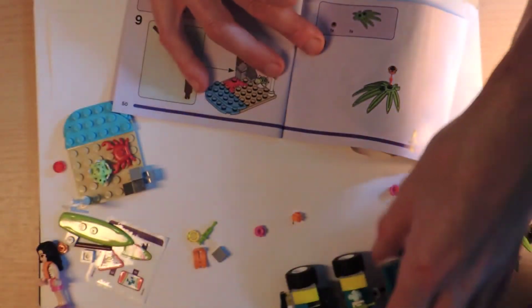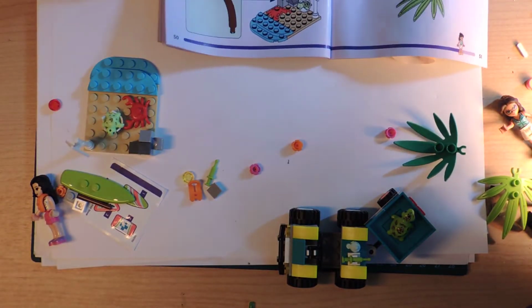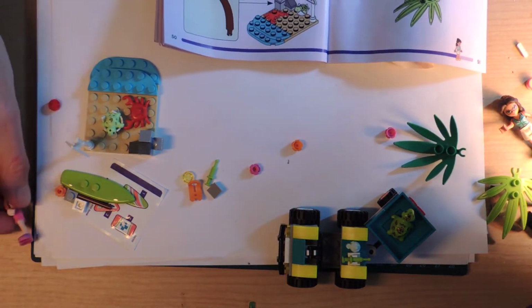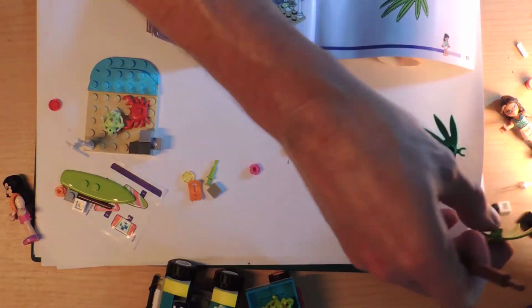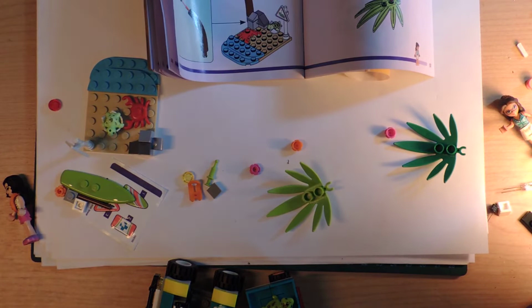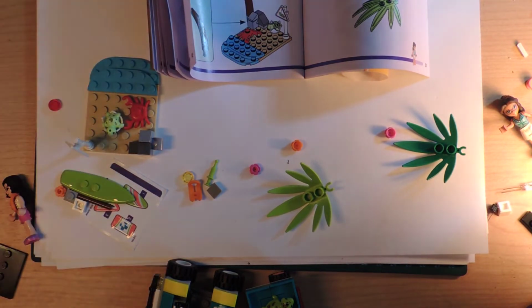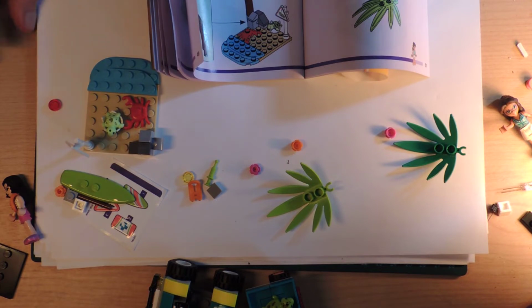There's a brown bit, I think I've lost it. I don't have another bit. What? Where is the last bit? I think I lost it. Oh, I know where it is. It will be in one of the little plastic bags. And I threw it on the ground.